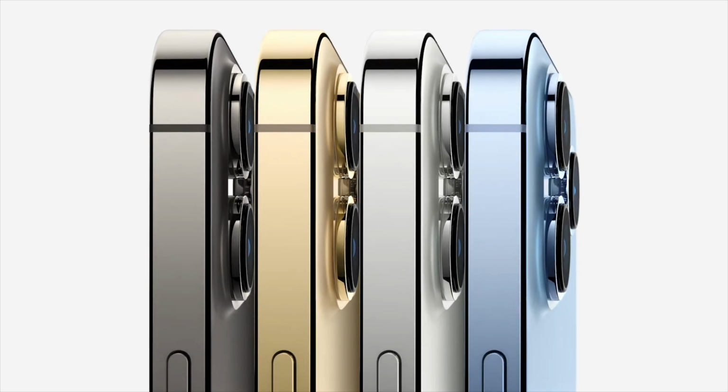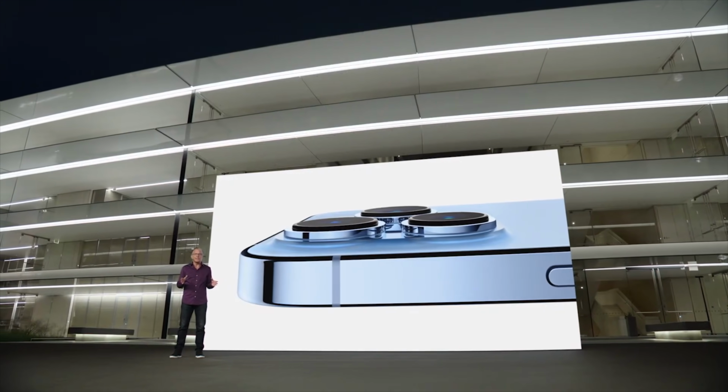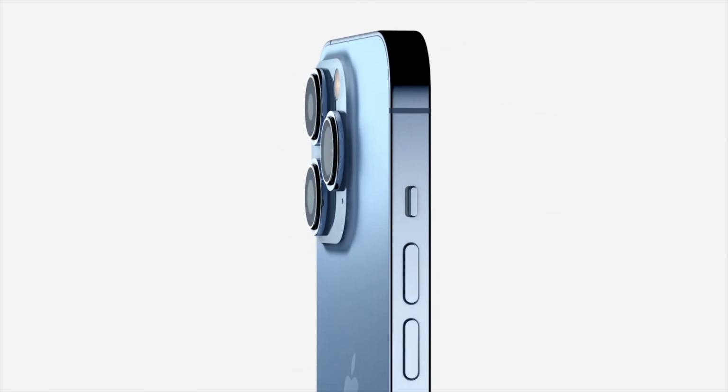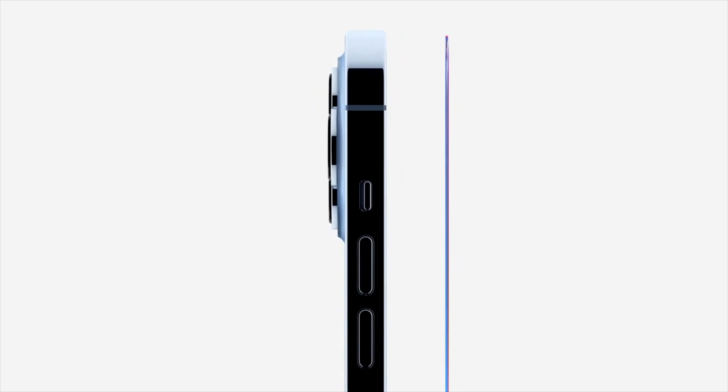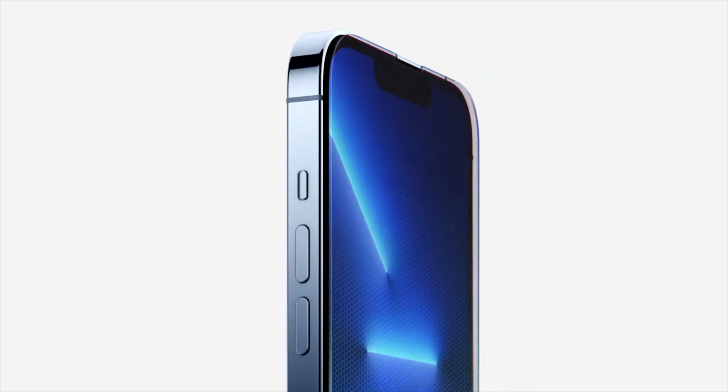The Pro models also feature stainless steel compared to the aluminum housing that's found on the iPhone 13, which is much more durable, but also, again, the iPhone 12 Pro models had a lot of fingerprint issues with that stainless steel, so it'll be interesting to see if Apple did anything with that on the 13.